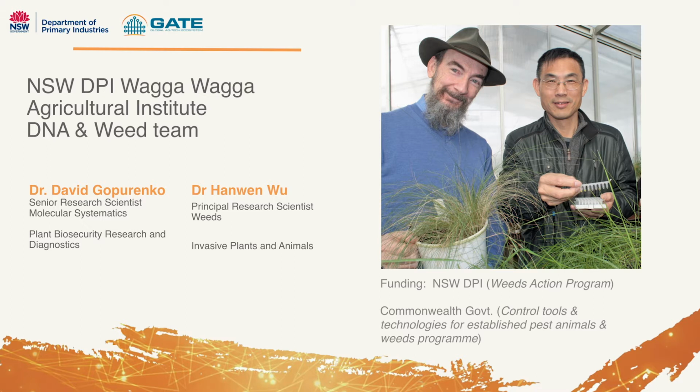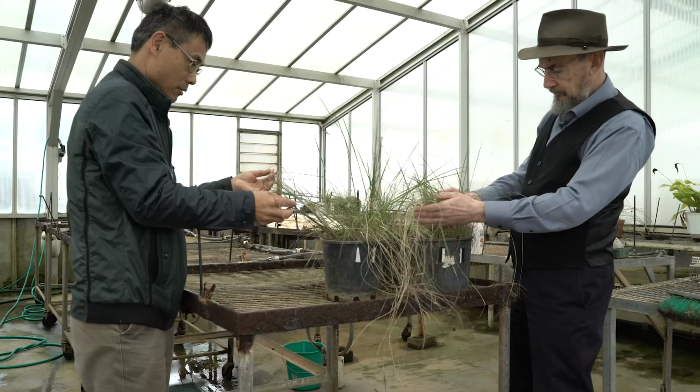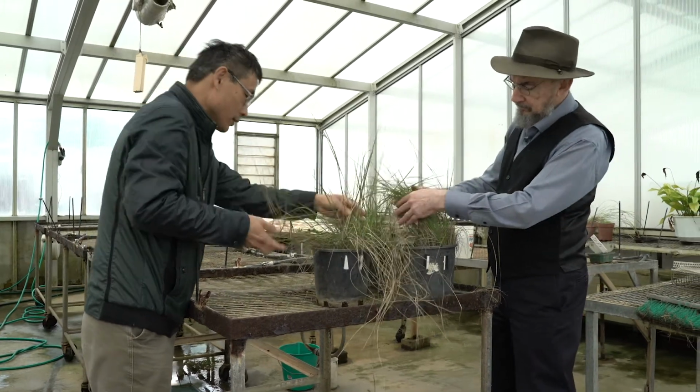Here at New South Wales DPI, we thought about this problem, and with funding support, we developed a WeedDNA test to help managers rapidly identify tussock weeds at any growth stage. Our team at Wagga Wagga Agricultural Institute consists of Dr. Han Wen-Wu, a specialist of weed management strategies, and myself, a molecular ecologist with expertise in genetic identification of pests and weeds.